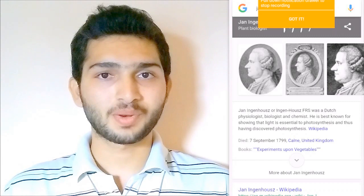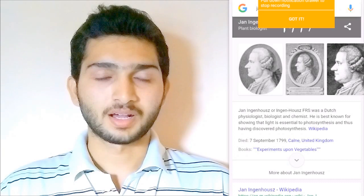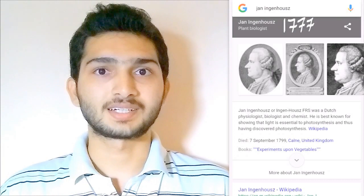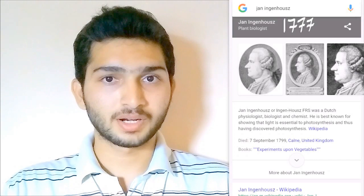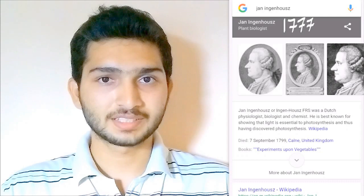His name is John Ingenhousz. He studied the respiratory cycle of plants and gave a complete description of photosynthesis, and he said that light is necessary for plants to give oxygen. In the main sense, where light is available, oxygen is liberated by plants. This means the first description of photosynthesis was given by him.